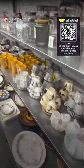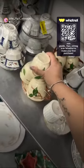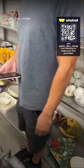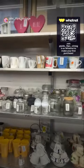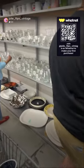These are Franciscan, maybe. Let's see. Yeah, here's your Franciscan. I think they want too much for all that. Okay. So we're looking for yellow fruit juice glasses. I don't actually see any.